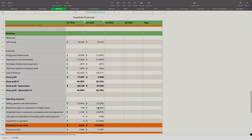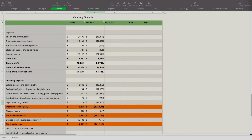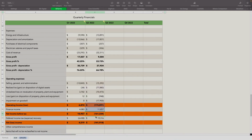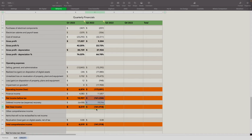Realized gains, 77 million in here. Unrealized loss of revaluation was 70 million as well. So that's obviously what added to a big loss for them. Impairment of goodwill also had 17.9 million. So operating income loss was 173 million. Net income before tax, 161. And net loss income was 141 million, almost 142 million.